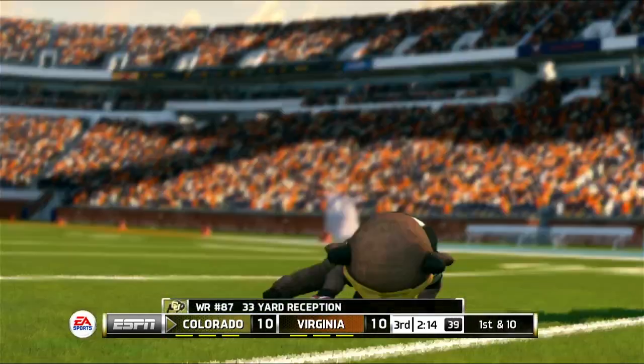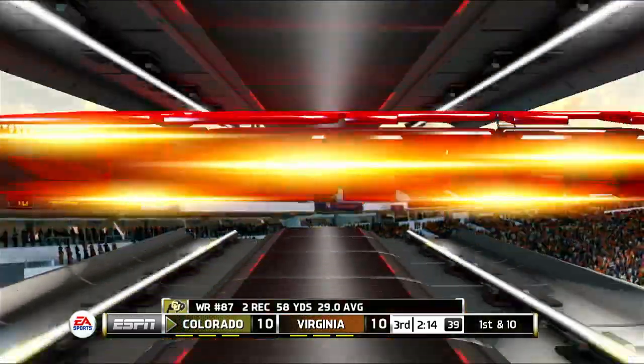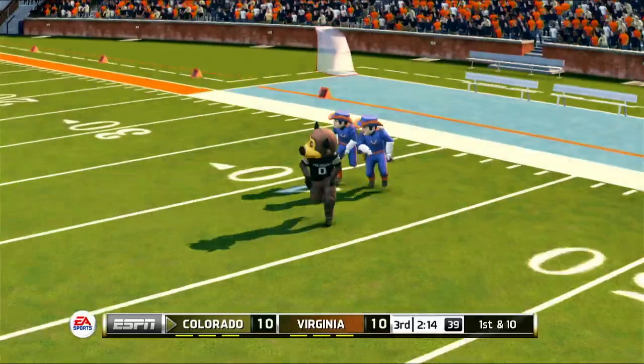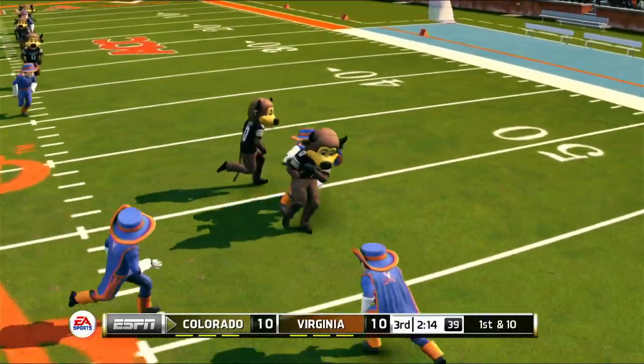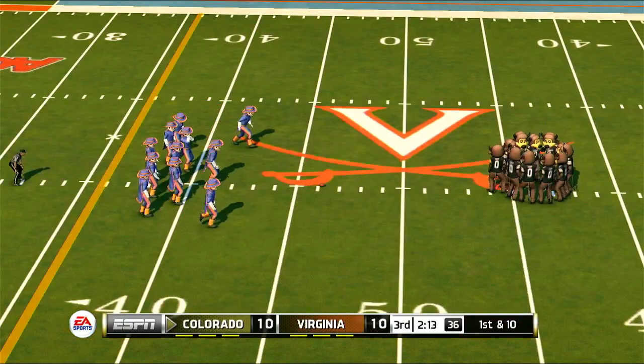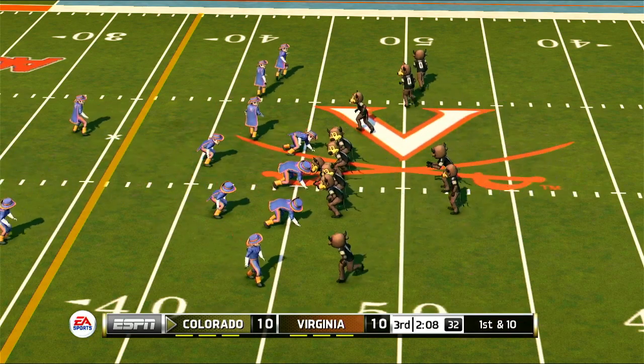Taken down at the 46-yard line. First down. Now it's first and 10 with a defense trying to regroup after giving up the big pass.